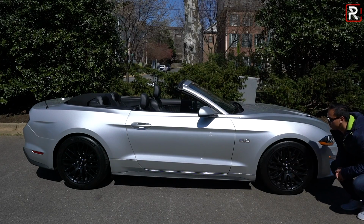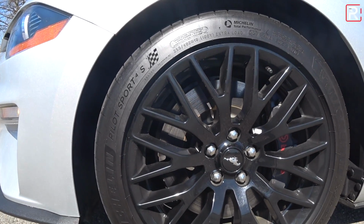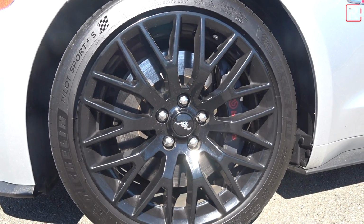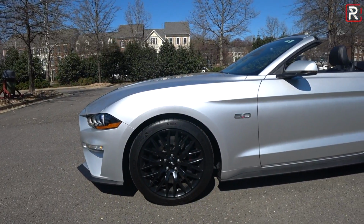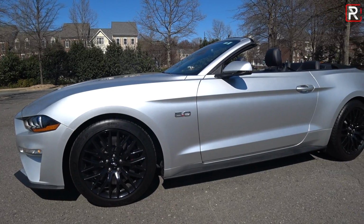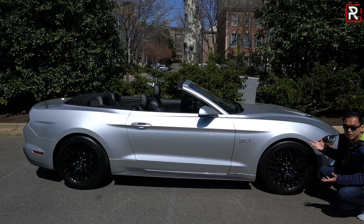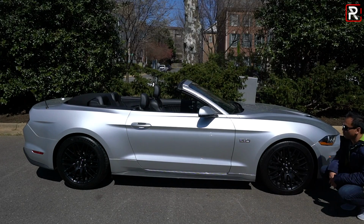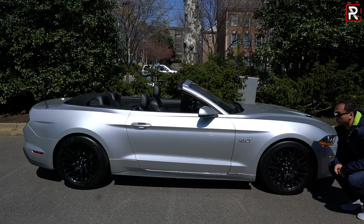Now, my tester being the GT Premium does have an optional 19-inch wheel that you get with the performance package. It also includes a 6-piston Brembo brake at the front, enlarged rotors, upgraded suspension, and the active exhaust that this one has. It's a really good looking wheel and tire combo, especially in this Ingot Silver metallic paint. I don't typically like silver cars, but it looks good with this combination with the black wheels, although I wish the brake calipers were painted red, which would have been nice.